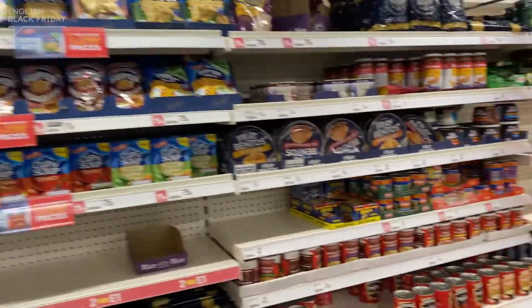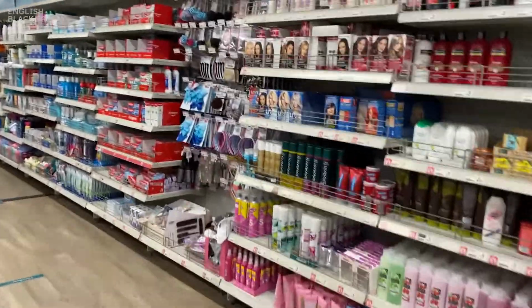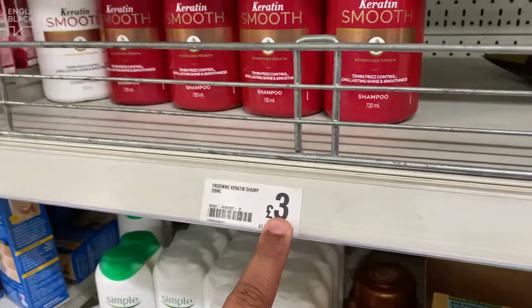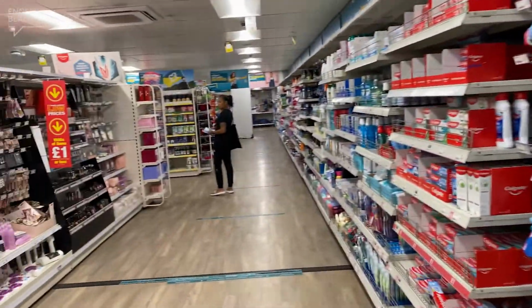Look at that. You got different kinds of snacks, things for the house, things for your hair. Look at this thing, it's like 3 pounds. Like, I know my sister would go crazy here.